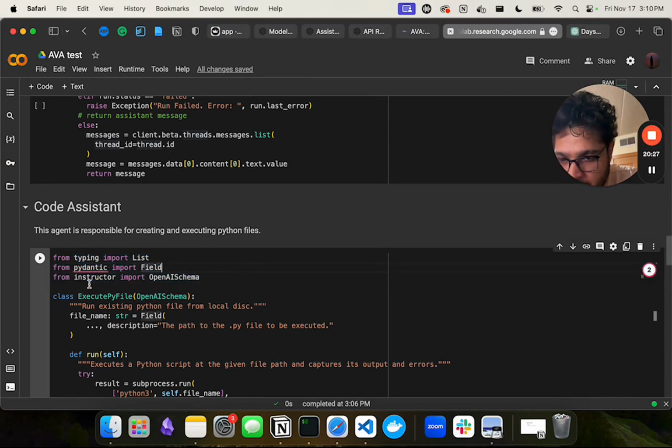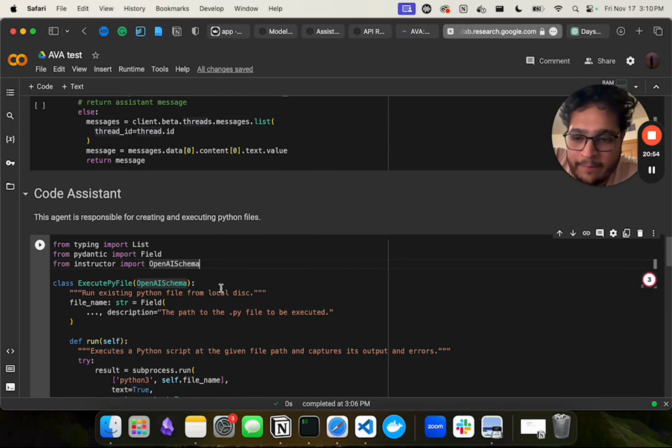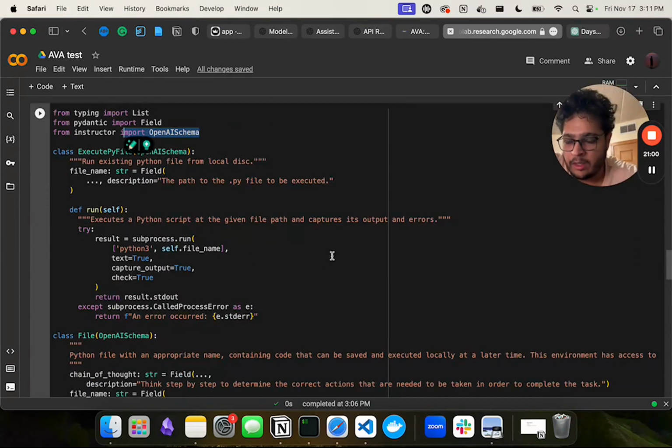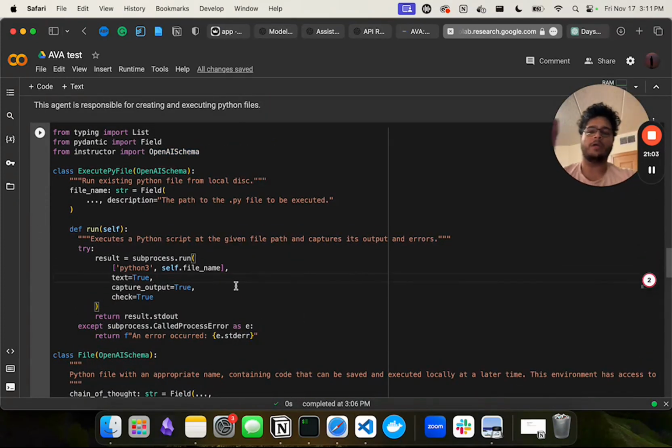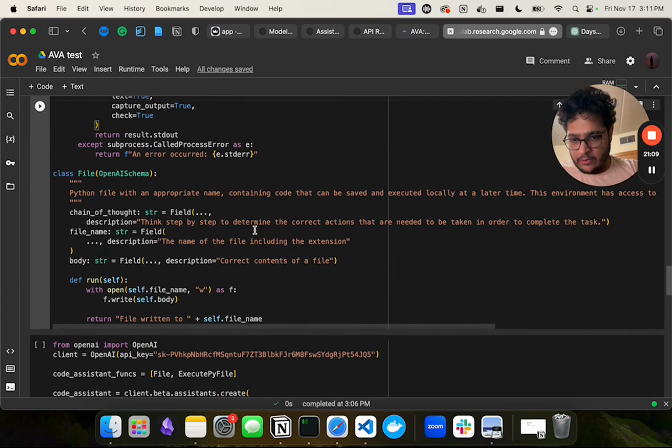He's importing these things. Instructor is another interesting library. If you want to use pydantic models, in other words, if you're a developer, you might have noticed that the format in which you are sending the function information is kind of weird and difficult to replicate or maintain. It's not Pythonic, in other words. It's more like just JSON, right? So instructor uses pydantic methods, and it has created an OpenAI schema for that. So. All right. Looks like this is where. Okay, let me just see real quick.